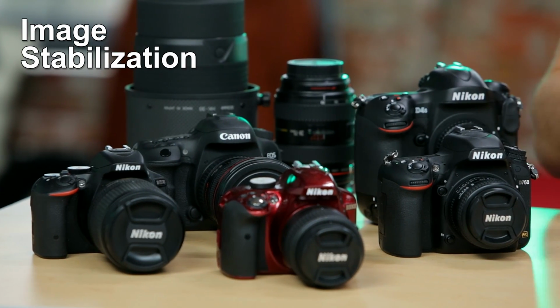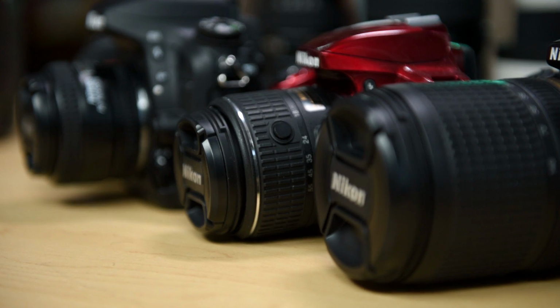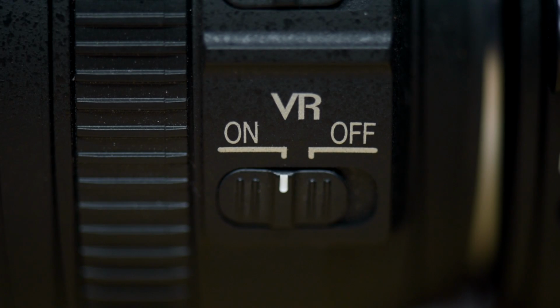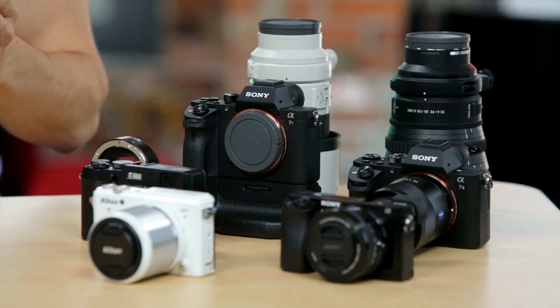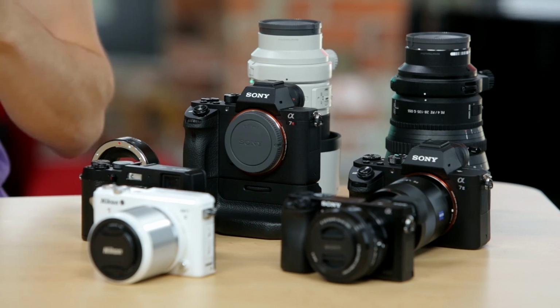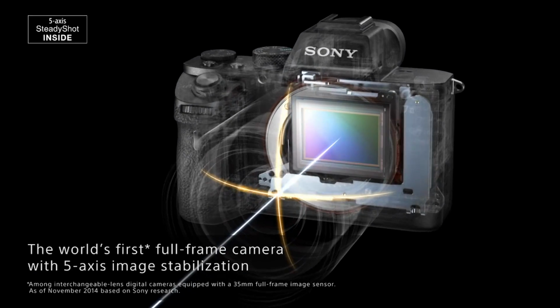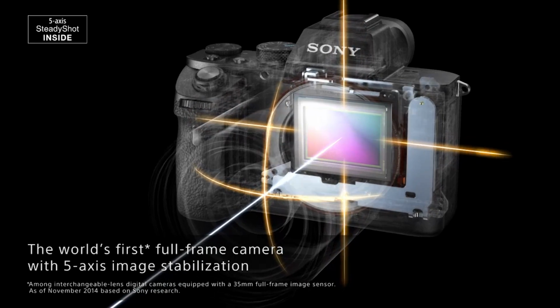Another great feature is image stabilization. Now on the DSLR side, you're only going to find image stabilization in the lenses. On the mirrorless side, you also have lenses that offer image stabilization, but some of the camera bodies go even further than that to offer image stabilized sensors, which means any lens you put on that camera is going to become an image stabilized lens.